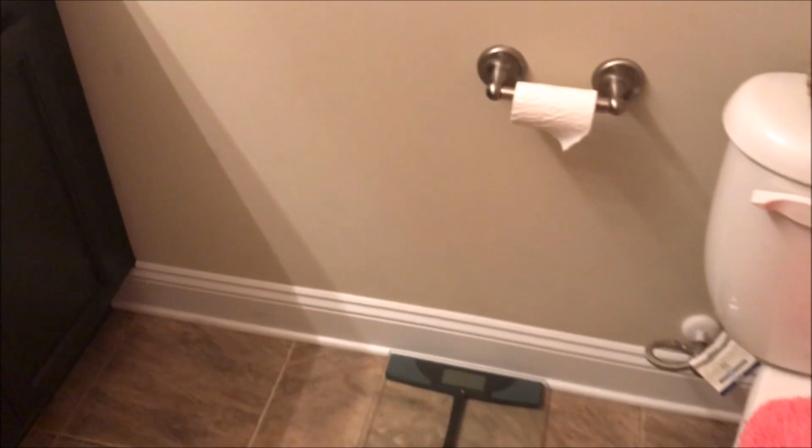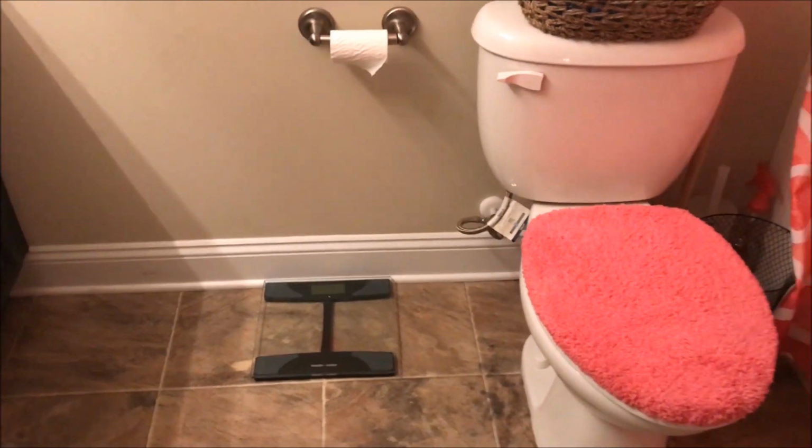So anyway, that's the bathroom. And I'm extremely proud that I did it. Extremely proud that we were able to get it done. Maybe I will not dislike coming into this room as often.